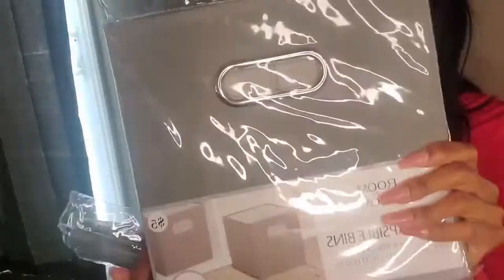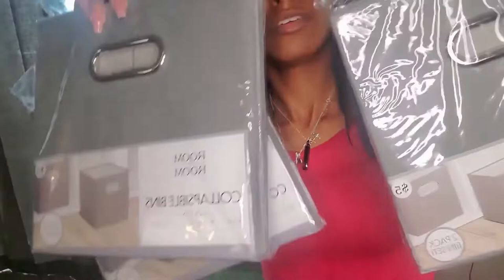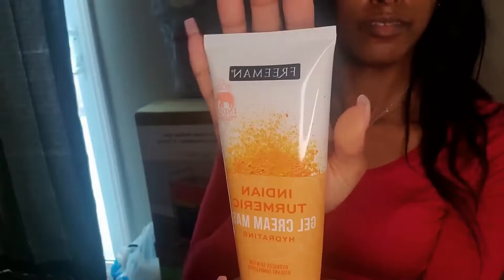Next, I went to Five Below. Those were two bins for $5. Normally they're like $5 a piece in other stores. The turmeric mask feels so good on my skin.